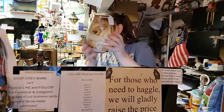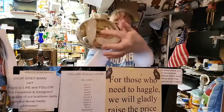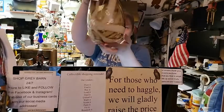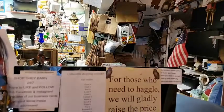So this is just $11.40. It is like an amber glass with a swirl. It does have a smooth pontil, but you can see there was a pontil there. And that's a good price at just $11.40 from our vendor, the Looking Glass.